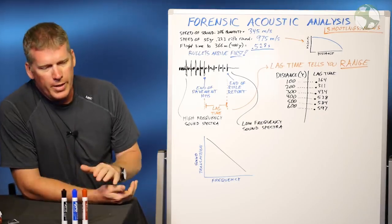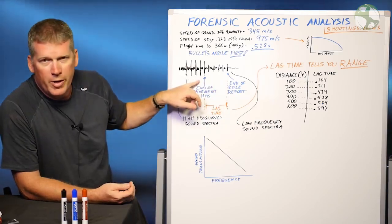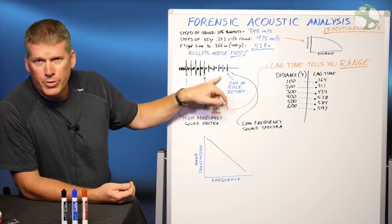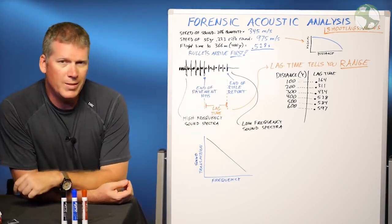Now I'm going to play for you a sequence that is indicated by this, where you have rifle rounds striking the pavement followed by the low frequency sound effects afterwards. So give this a listen and then I'll point out something to you about the timing.